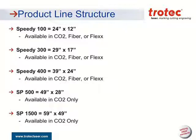If we take a look at the product line structure, we have systems ranging from 24 inches by 12 inch up to 59 inch by 49 inch. Our most popular models consist of the Speedy 100, Speedy 300, and Speedy 400. All of those models are configurable as CO2, fiber, or Flexx lasers. For our large format customers, we have the SP500 with a 49 by 28 inch work area and the SP1500 with a 59 inch by 49 inch working area. Both of those systems are available in CO2 only.